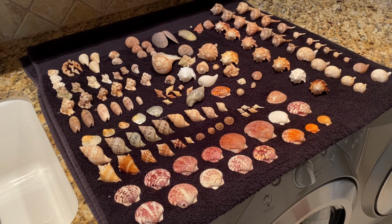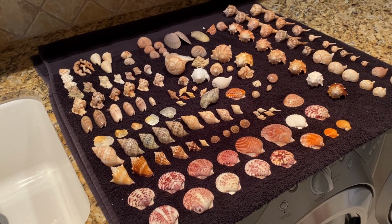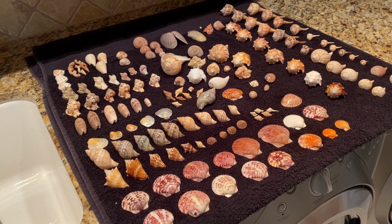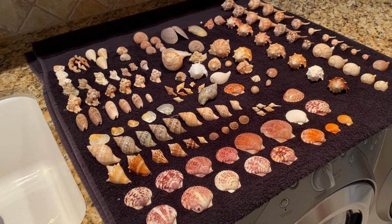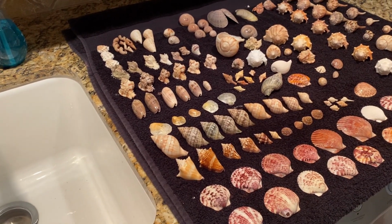All right, everyone, it's time to review the loot. Man, we got a great review. West coast of Florida, Marco Island, thank you so much. It's such a great place to shell. And look at the variety of shells we found on this trip. Let's get down to business. Got a lot of shells to go through.